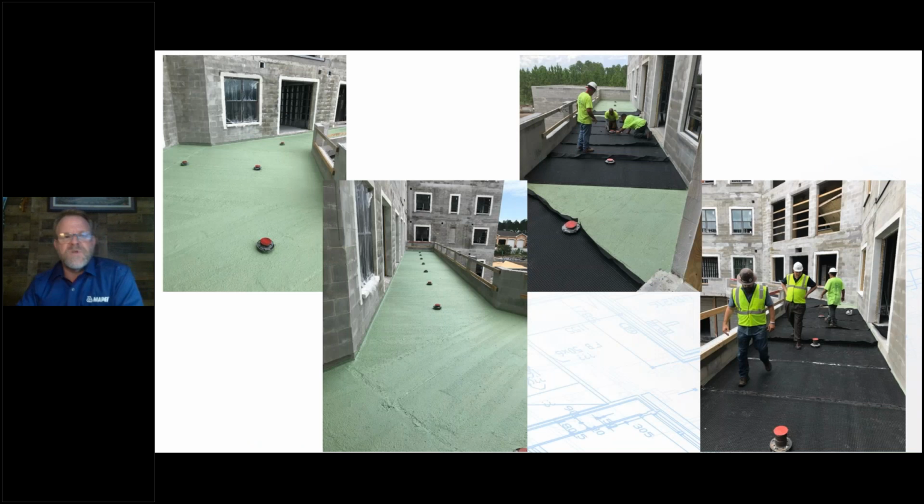And then finally, this was a really nice project in Florida where CR1 was used to waterproof more outdoor balconies and plaza decks, except this application called for drain board. That's how it was specified, and it worked in conjunction with all those drains you see. So the drain board helps to move the water to those drains. Nice project over there.